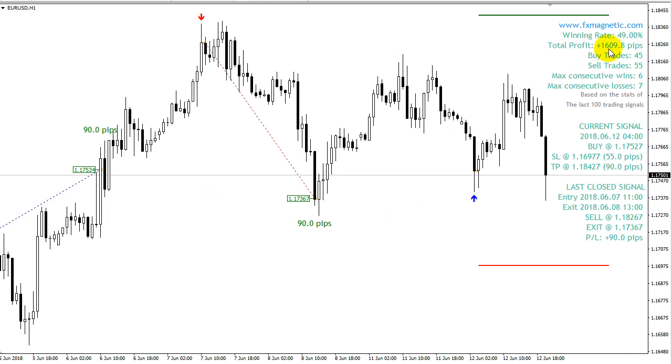Anyhow, you can't argue with this. Total profits, 1609 over the last 100 trades. Take that and run with it.